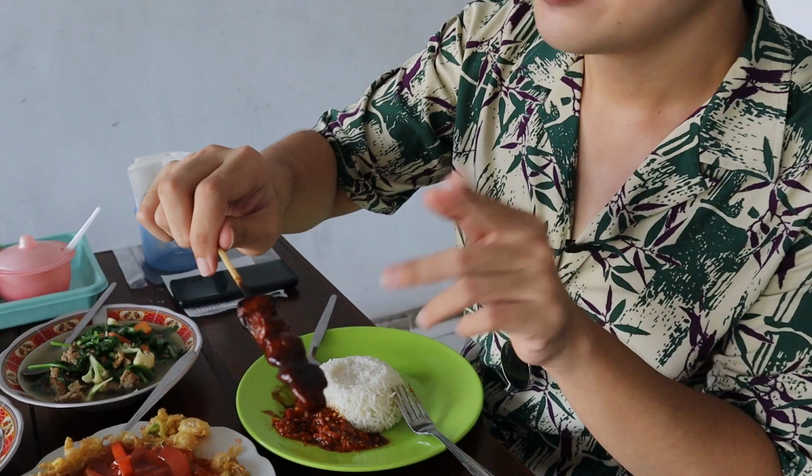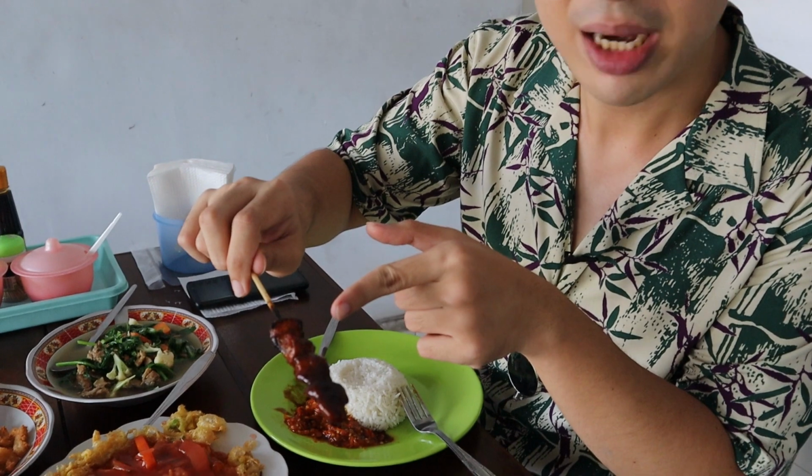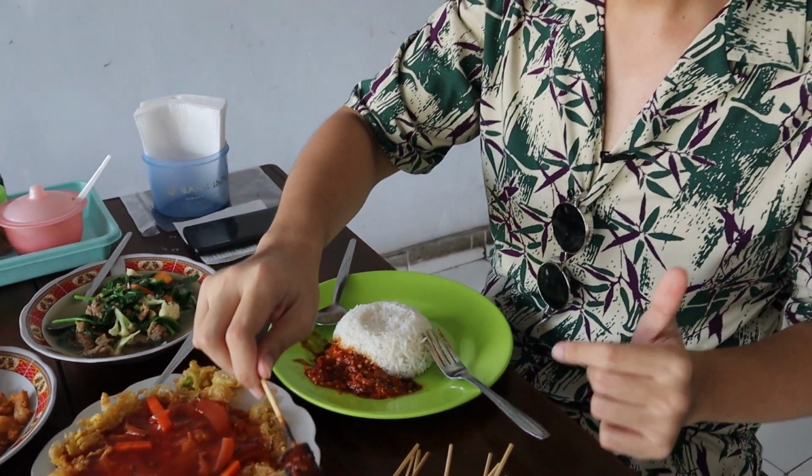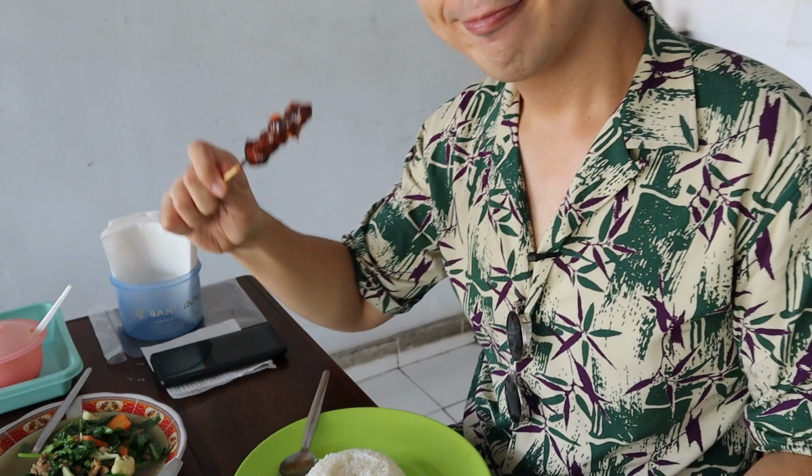Let's start with the satay. So here, they serve pork satay. So you can just see how fat these chunks are. And you can actually ask them to include or exclude the fat bits at the end there. I personally love the fat bits, so it's all in for me. Dip it in with a little bit of the sambal. Cheers, guys.